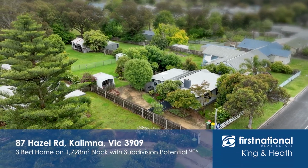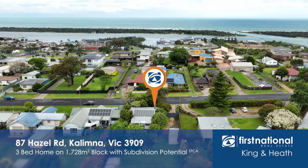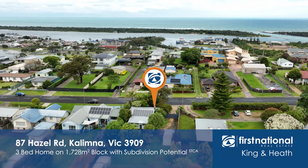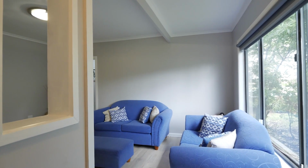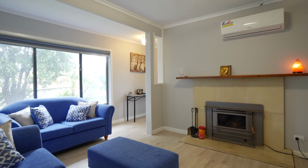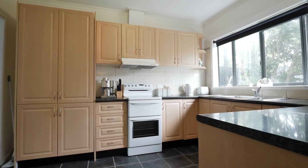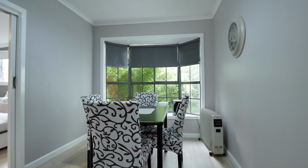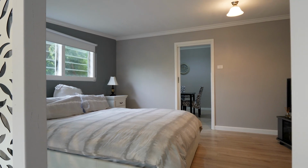Let's take a look. As you enter through the front, a cozy and welcoming ambience greets you. There's a fully equipped kitchen with adjacent light-filled dining area. The master suite features a beautiful sunroom.